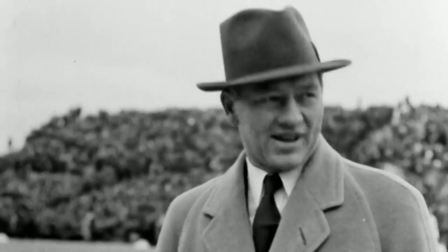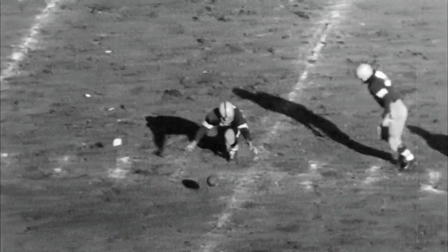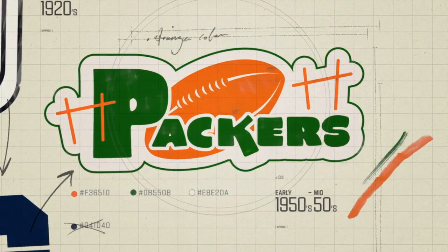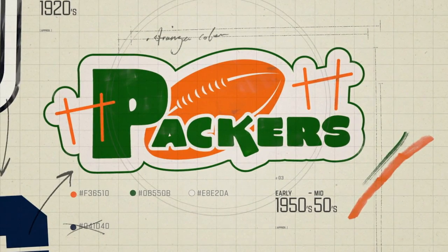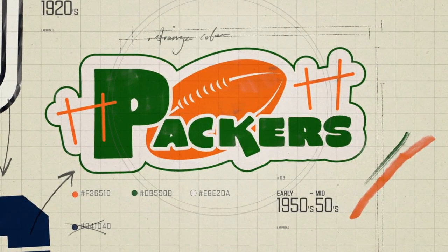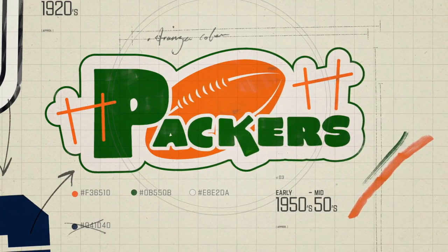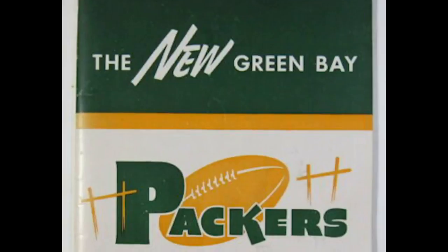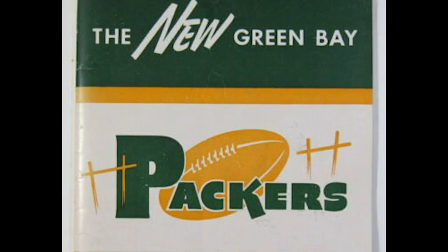Curly Lambeau would leave the team in 1949, and that opened the door for change. 1950, that's when the team shifted to a green and yellow colored insignia, Packers spelled out in Hunter Green in front of an orange football. The Hunter Green was supposed to emphasize new head coach Gene Ronzani's boisterous statement when he took the job. We are the Green Bay Packers.